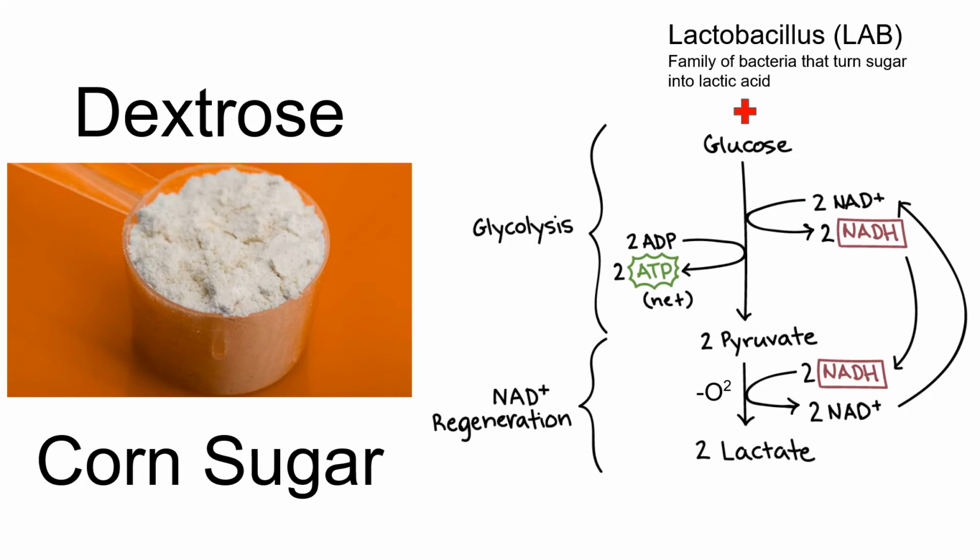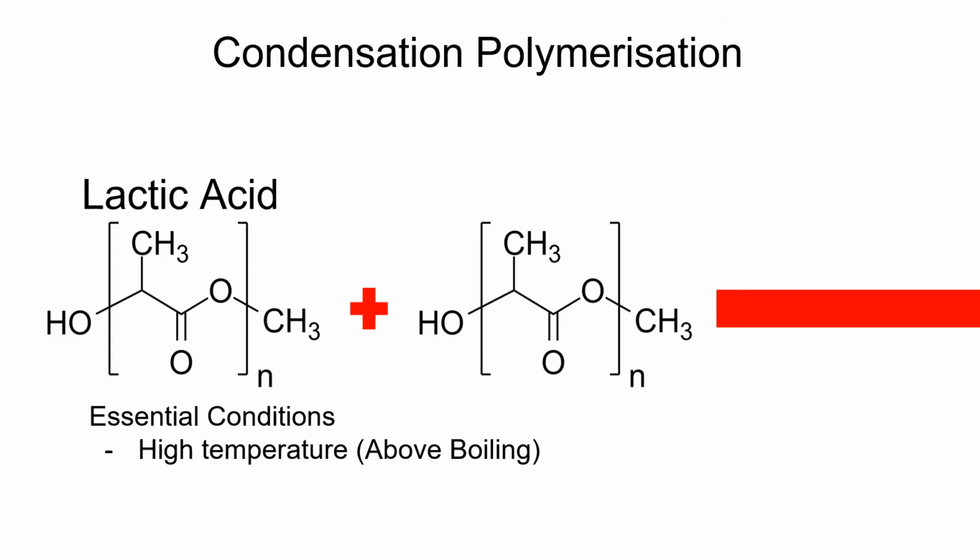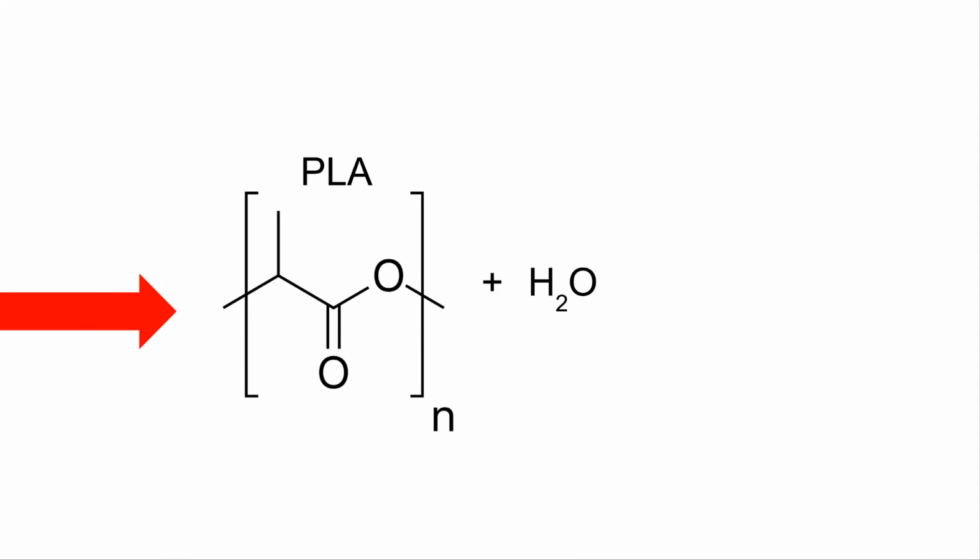Dextrose is then combined with lactobacillus, a bacteria that turns sugar into lactic acid, into three compounds: ATP, NADH, and pyruvate. From here, oxygen is starved from the system and the bacteria starts to use a spare H+ from NADH to ferment the pyruvate into lactate and further into lactic acid. Lactic acid is then polymerized using a process called condensation polymerization. This process is where an alcohol group and a carboxylic group bond to form an H2O molecule, as seen in the diagram. H2O is then boiled off and the results are PLA and gaseous H2O.